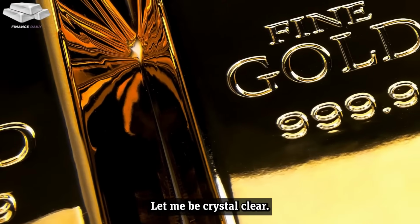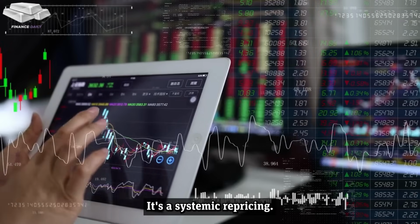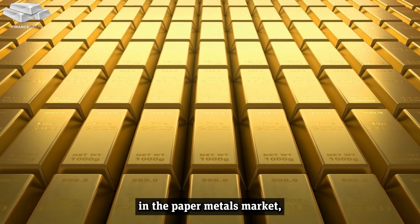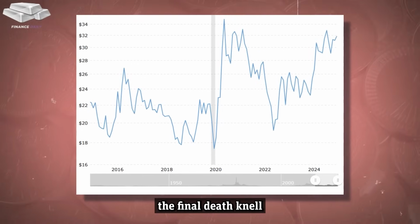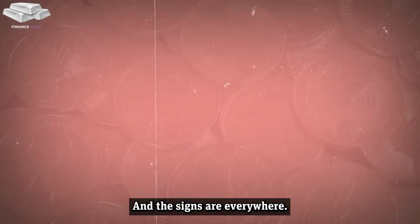Let me be crystal clear. This gold run isn't a speculative rally. It's a systemic repricing. What we're witnessing right now is the beginning of a massive deleveraging in the paper metals market, one that will rip through the COMEX, drain the LBMA, and quite possibly mark the final death knell for Western price discovery altogether. And the signs are everywhere.